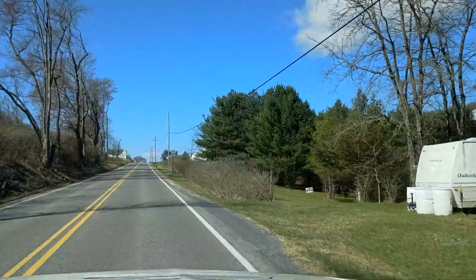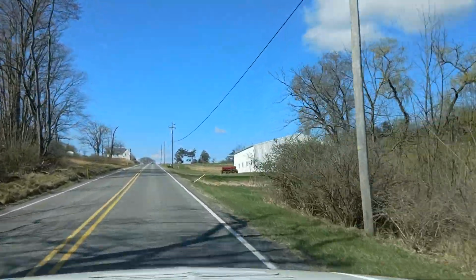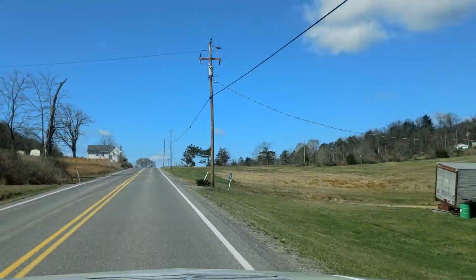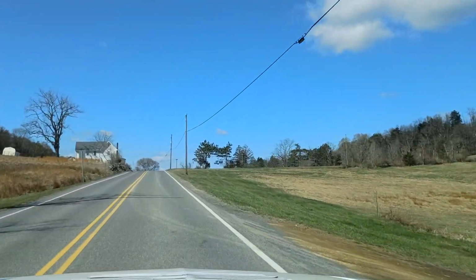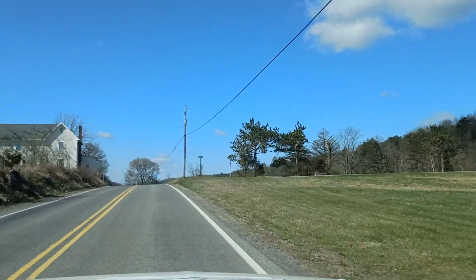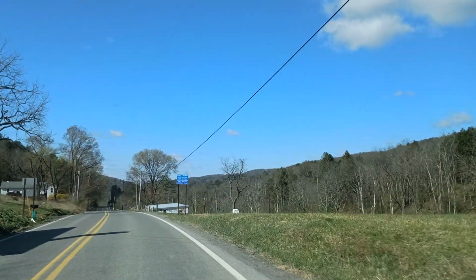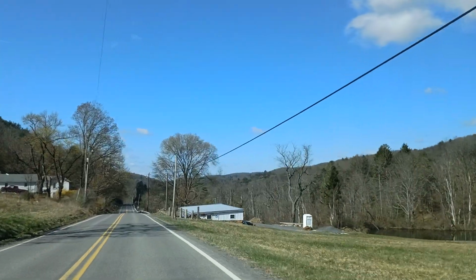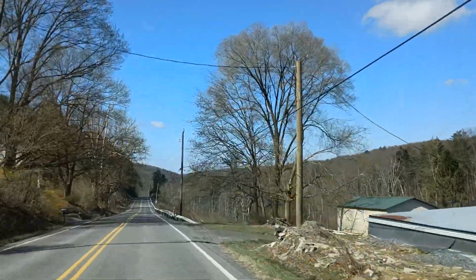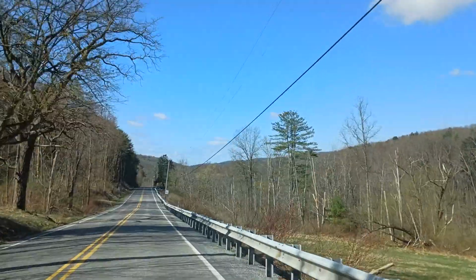It's not Lock Haven, it's Clinton County. If I was doing Clinton County steep roads, it'd be different, because there's a couple really steep ones around here, going up over the foothills in the mountains. But I don't want to go up over certain roads. Monroe Road. Some roads are so steep that I would have to put the four-wheel drive on. I don't want to go up there. I just want to go up the ones that are paved.